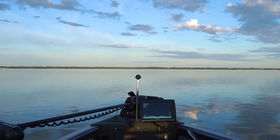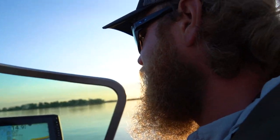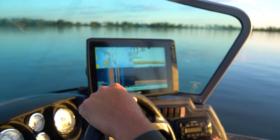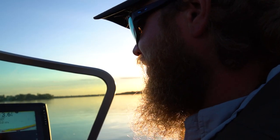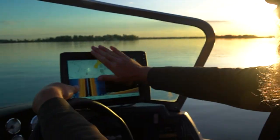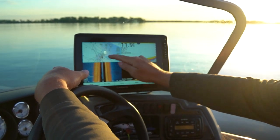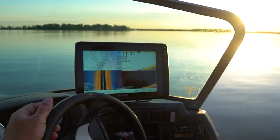Seems to be no rhyme or reason of what they're doing each day. They're just in a little bit different spot. So there's that on big flats and you're cruising around just looking for them on your electronics? So main lake points, any little finger that sticks off of it, like this little bit, has been attracting them this time of year. Gotcha.